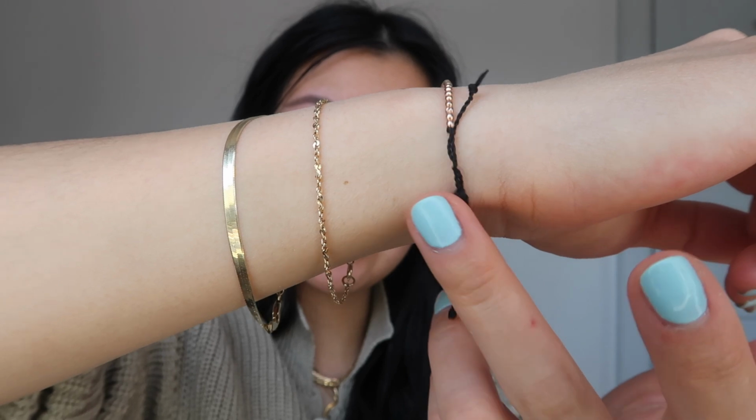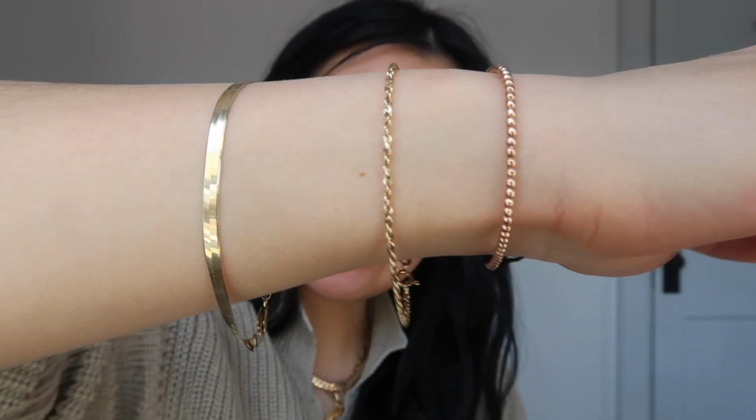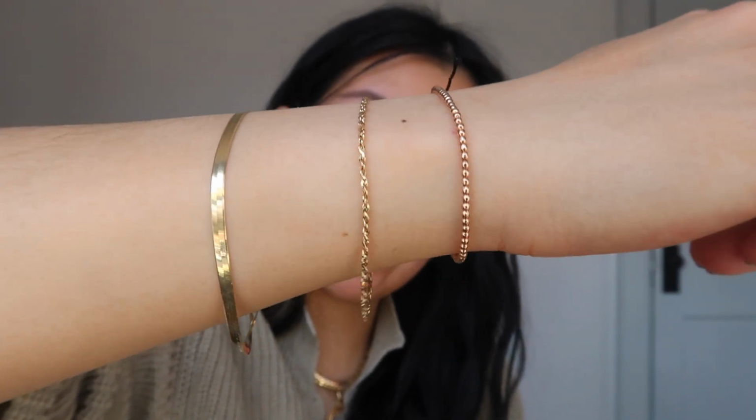Because I have such a small wrist, it's easy to use this because I can just tighten it to fit my wrist. And as you can see, they're all different textures on my right wrist, and there's only 3 of them here. So you can see that my right wrist is a little bit more delicate than my left wrist. It's also because I tend to wear more rings on my right hand, so you just have to balance it out when you're styling your hands.